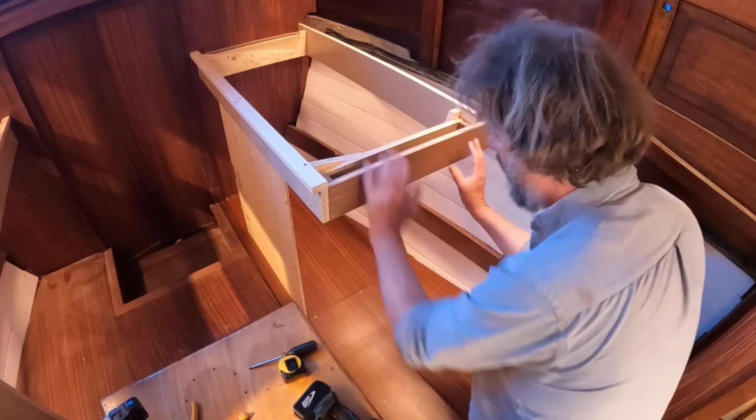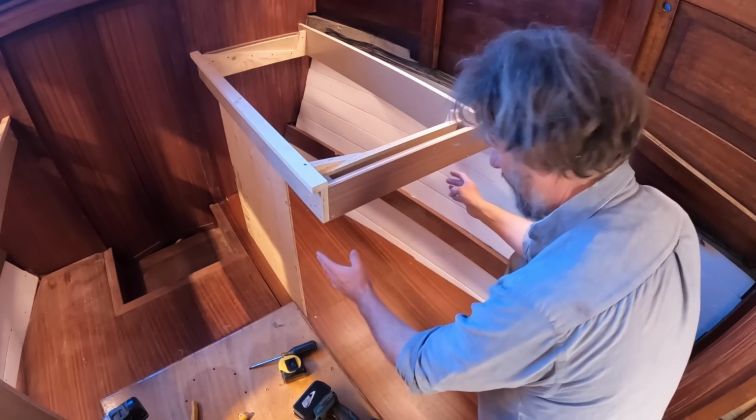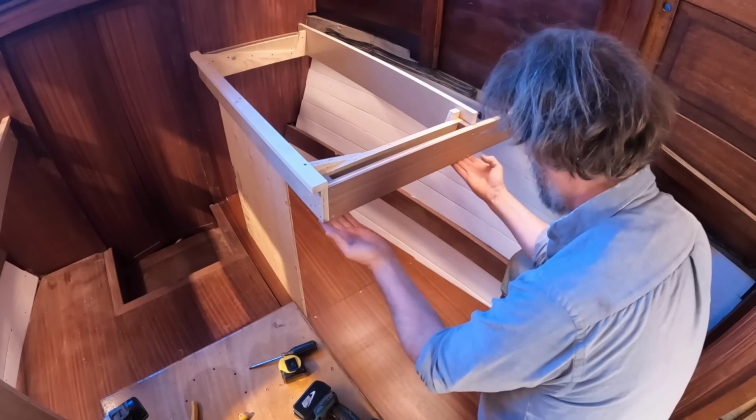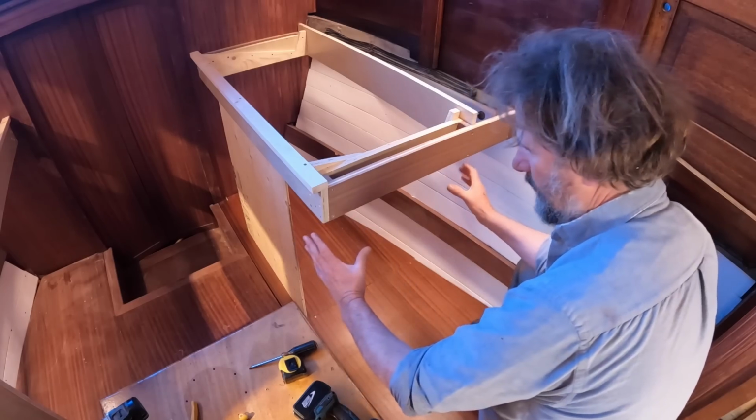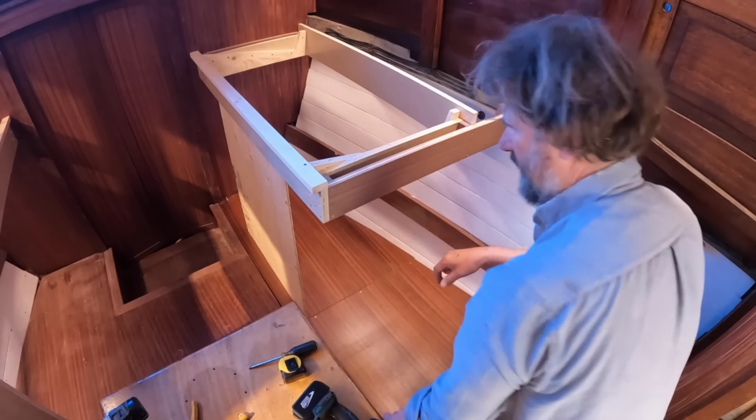Okay, so a big part of the logic of the way this whole thing was designed was that the fridge is going to fit underneath here, that little fridge that actually came with the boat. So I think it's going to be simpler if I put the fridge in now and we sort of reach around it and see how that all works.